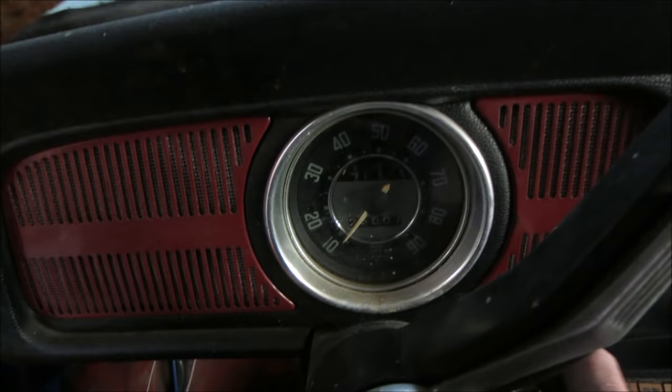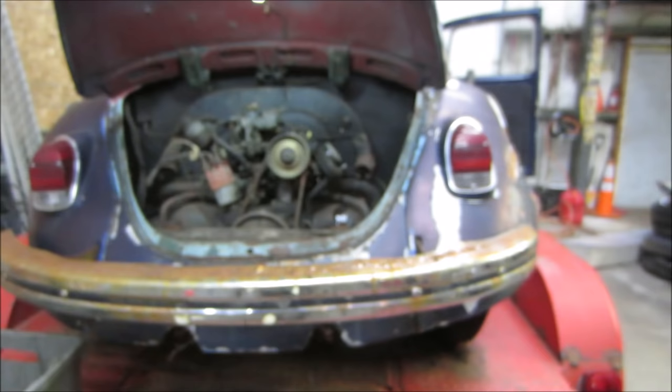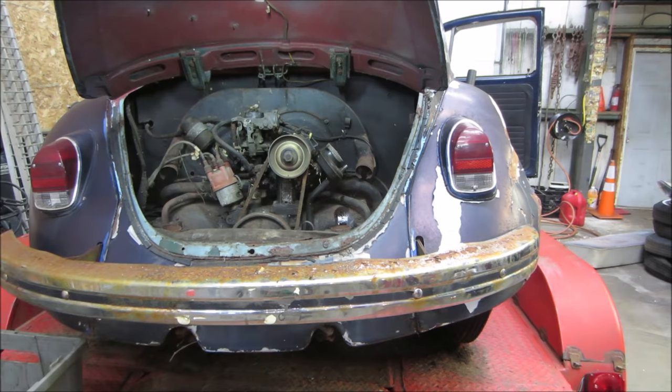All right. Go set the camera up in the back. Let's go spin her over. Like I said, I can't take the plugs out. I don't want to. Let's spin it over. Let's hear how it sounds. See if it's getting compression and any other noises.